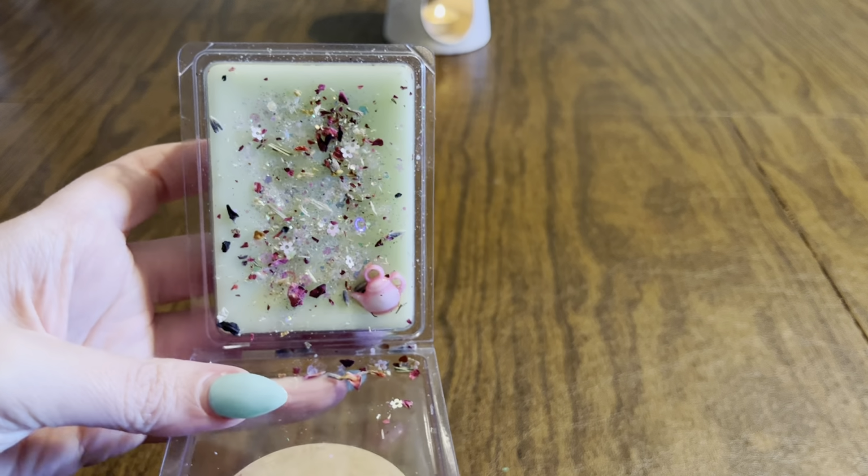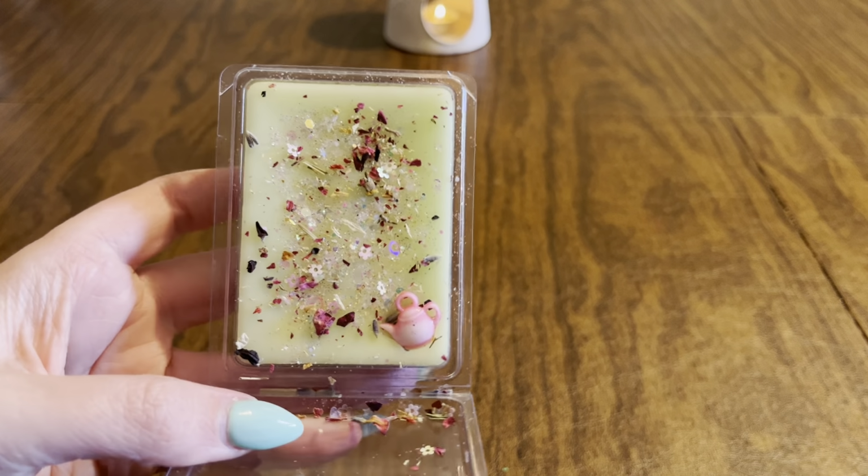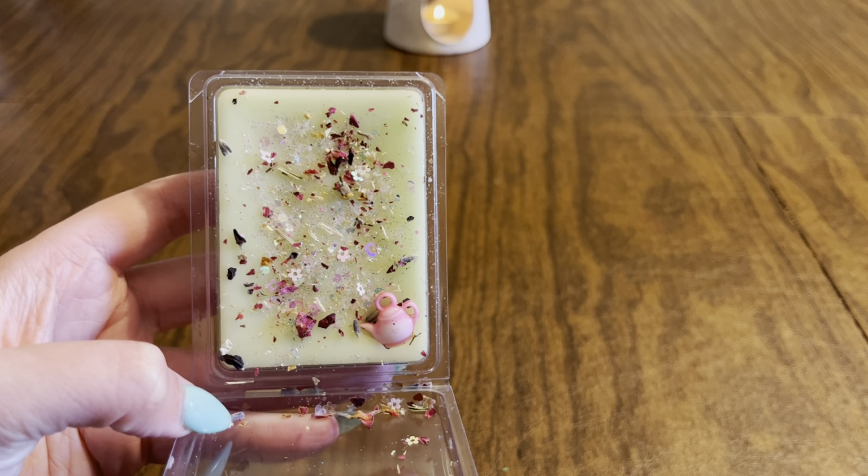It looks like this. And I think this is one of the ones, there are several of them, where she does a different version each year. And I think this is the 2023 version. But this is very nice. This doesn't smell like black tea to me. It smells like white tea.